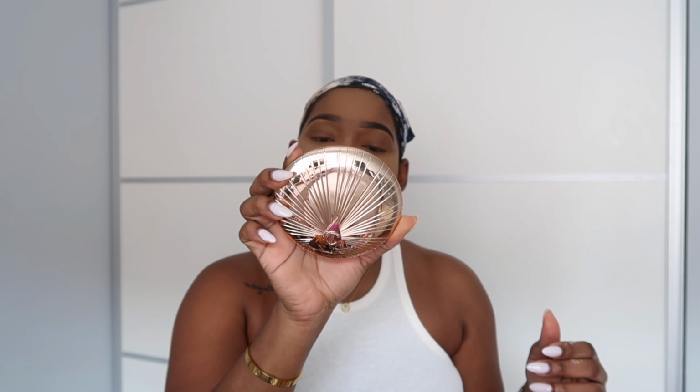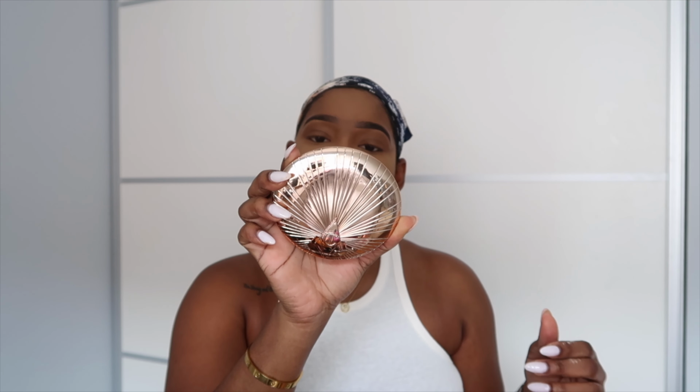So now I have been using the Charlotte Tilbury bronzer. I've been using it in the deep, so it's 4 deep is what I see on the back, and this is how it looks. And one thing I like about this is that it is detachable, so whenever this is done, I could just buy the pot by itself and stick it in here. So that is what drew me to getting this.